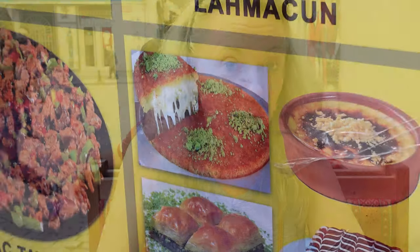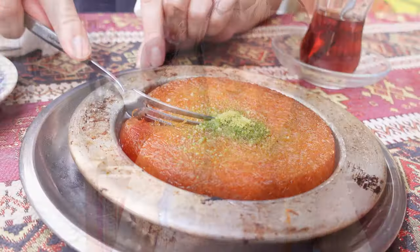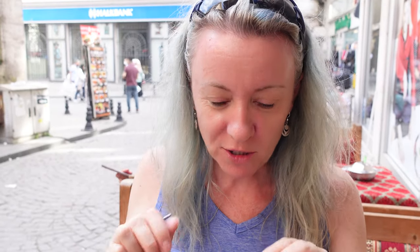I noticed on the picture over there something that I wanted to try. It's called, I don't know, but it's baked cheese with pistachios on top and has honey, and it's really warm. That is really sweet. That is good. I would not have known that was cheese. The top has something baked into it, like little hairs on the top of it, and it's all baked, so it gives it a great texture. This is really good.